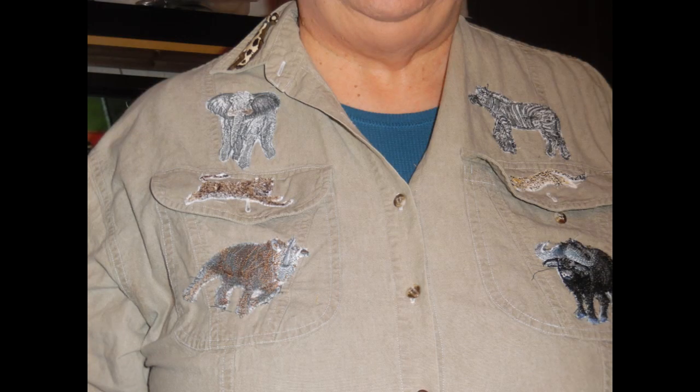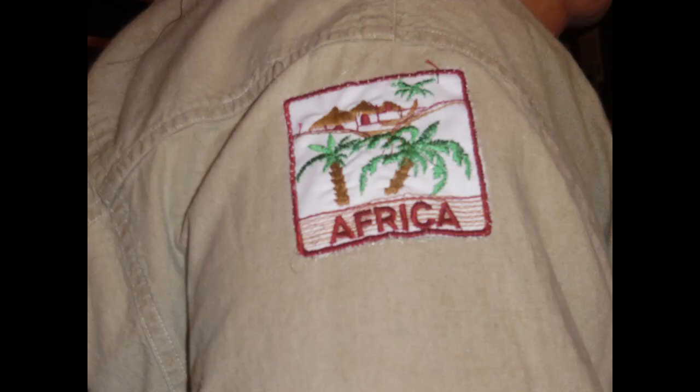First, I would like to share my shirt. I embroidered these patches of the animals, and one that says Africa, and one that has a lion. I didn't scare anybody, and I did wear it on the trip.